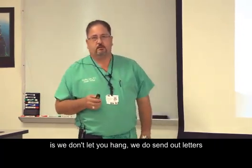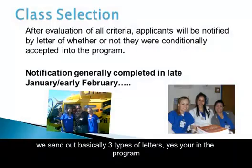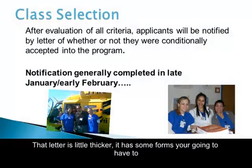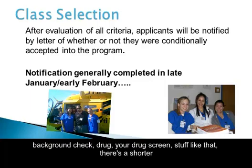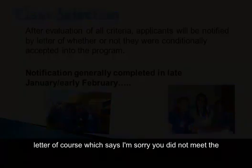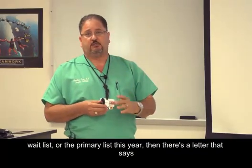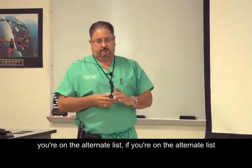We do send out letters. We send out basically 3 types of letters. Yes, you're in the program, and that letter is a little thicker and it has some forms you're going to have to do, such as you need to go get a physical, you need to get your background check, your drug screen, stuff like that. There's a shorter letter, of course, which says, I'm sorry you did not meet the wait list or the primary list this year. And then there's a letter that says you're on the alternate list.